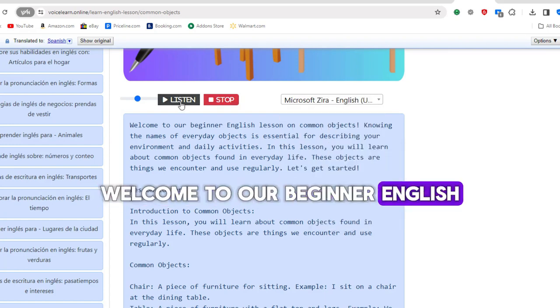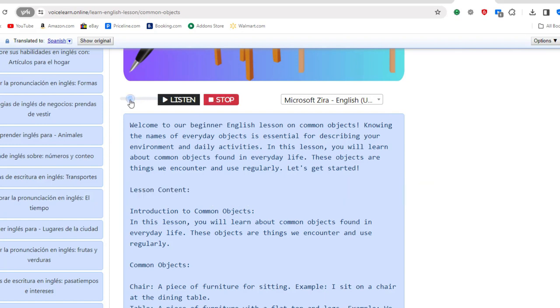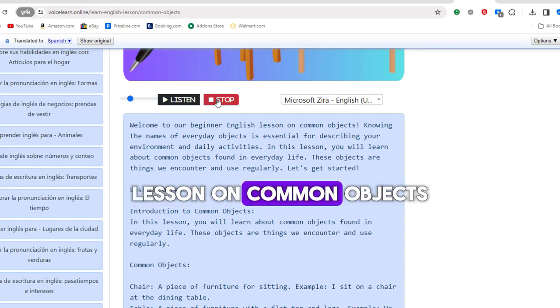Welcome to our beginner English lesson on common objects.